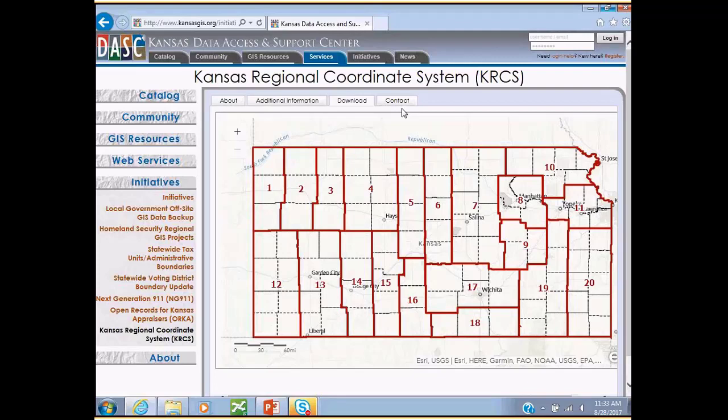Uh-oh, it's a loaded question. Our state statutes tell surveyors how to perform their surveys in the state plane coordinate system. What can we do to get those statutes revised to support the new coordinate system? That is a great question.